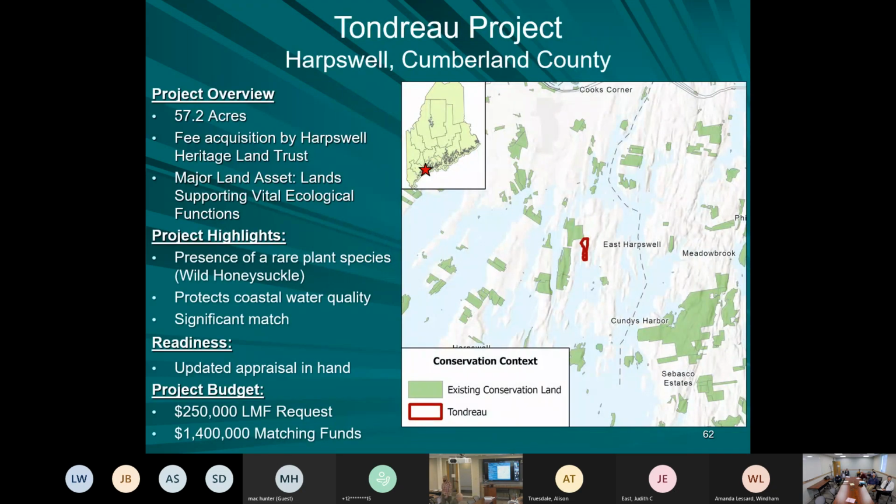And moving right along, we're going to go to the last one in the block, which is tab 18, the condo project. Condo project, 57.2 acres, a fee acquisition by the Harpswell Heritage Land Trust, major land asset, lands supporting vital ecological functions. There's actually wild honeysuckle, which is a rare plant species on this land. Take it away, Lee.